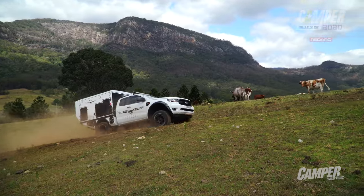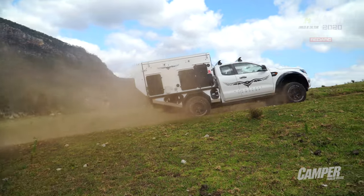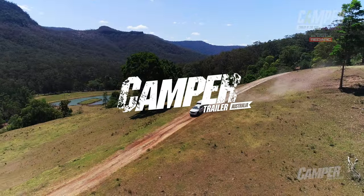Okay, there we have it, the Wedgetail slide-on. A beautifully made, bona fide freedom machine that will have you all over Australia, no worries at all.